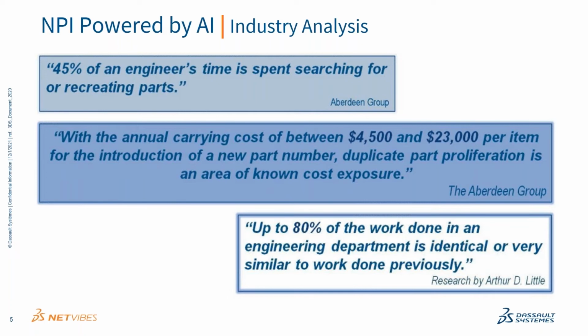And what they don't understand is that each of those parts typically has a carrying cost of around $4,500 to $23,000, and we're told in some of our more complex parts even more than $23,000. So, not to mention all of the risk that they're introducing to that design, that downstream cost is really not typically understood at an engineering design level all the time.